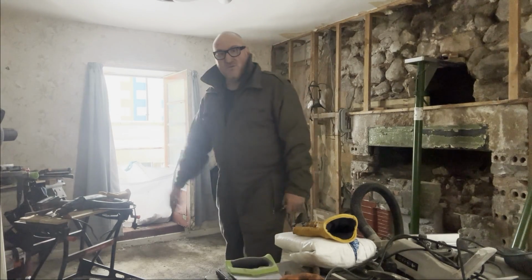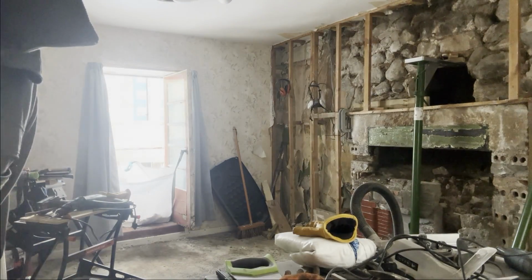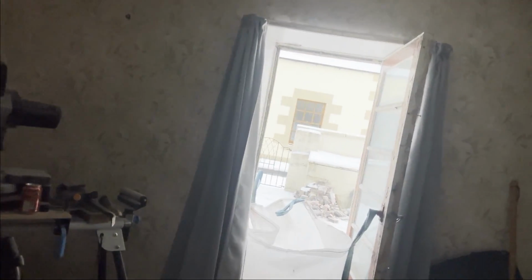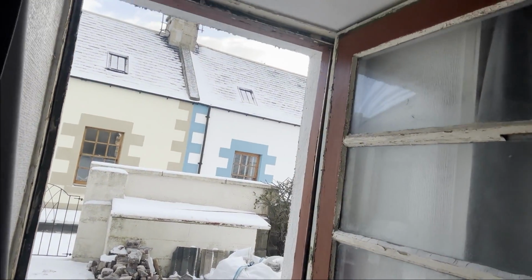The rubble's going outside. I don't know if you can see that in picture. No, not. I'll take you over. So there's the collection of rubble, and one rubble bag full. That's as much as I can drag on my own. This is the scene of devastation.